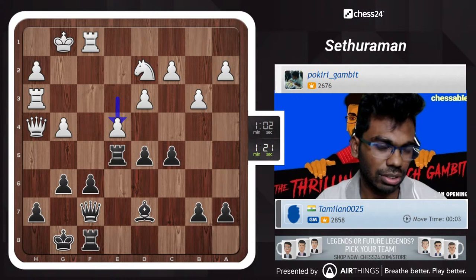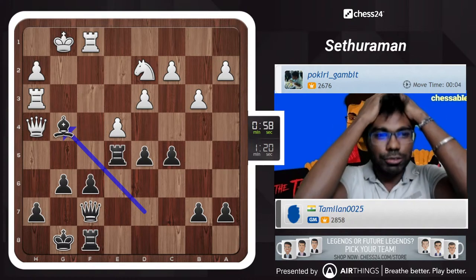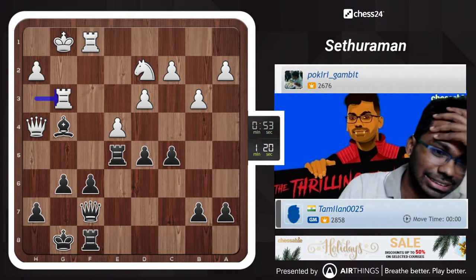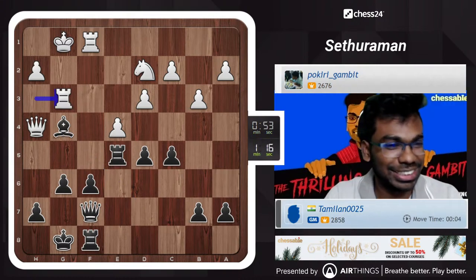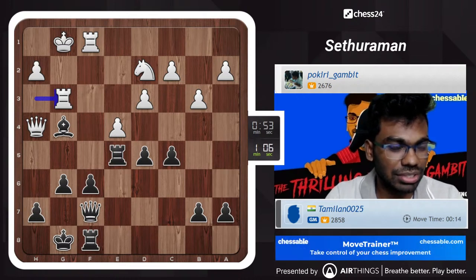Can I take on g4? Yes, that's the spirit. Oh shit! Queen g4, rook g5, queen g5 is there. Ooh, that was an escape, yeah. That was clearly the escape. I was so lucky, guys. I was extremely lucky, but now I have to play something.